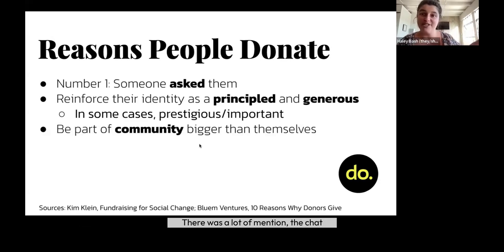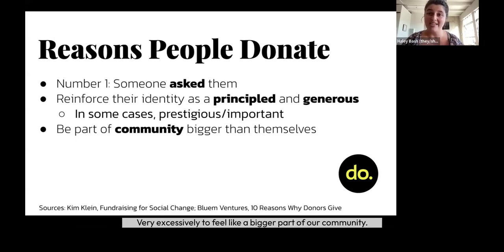There was a lot of mention in the chat about being part of a community bigger than ourselves. And donations are a step that people can take very accessibly to feel like a bigger part of our community. More people donate than they vote, than they go to church, than any other civic or community engagement activity out there. So that's something to think about as well.